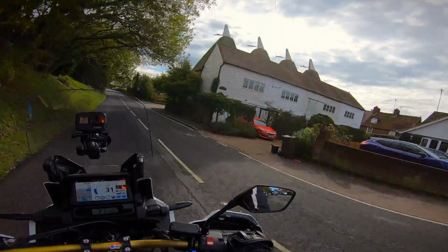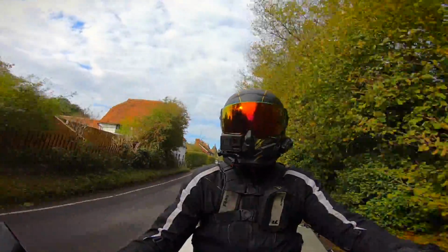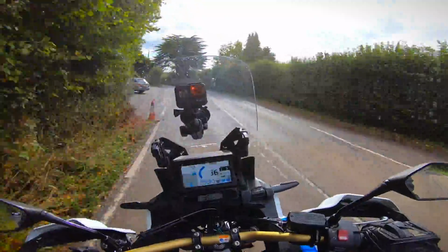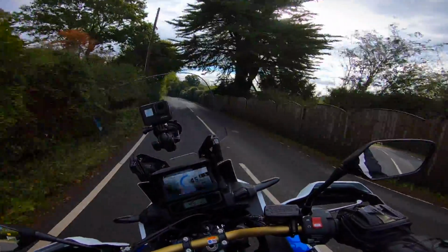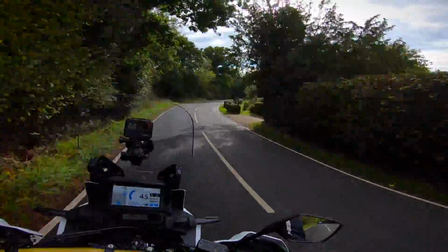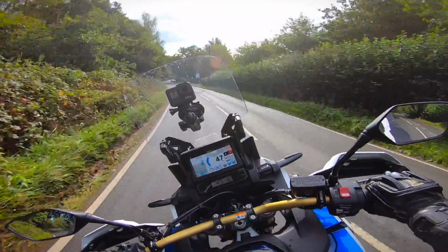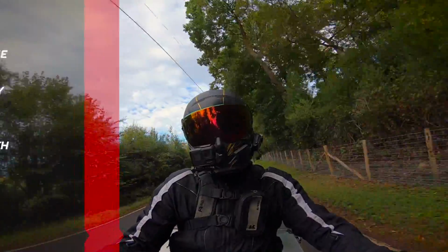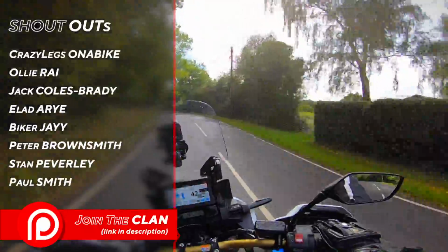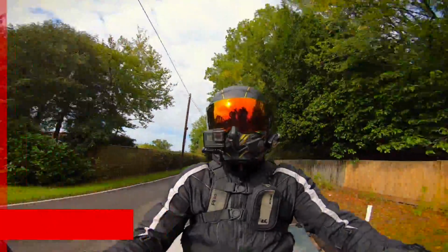Okay, show me the Nationals. God, Kent has some beautiful buildings, it really does. Nationals! Here we are, Nationals! Listen to that engine. That's with the stock exhausts. It's no Super Duke, and it is no GS, I'll tell you that. It is no GS in terms of handling, but it's not bad.